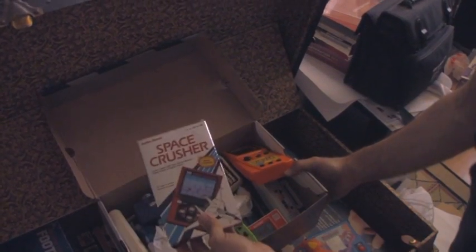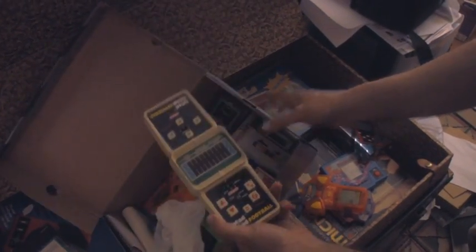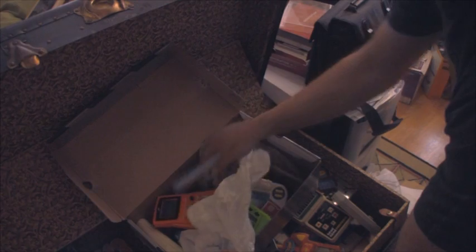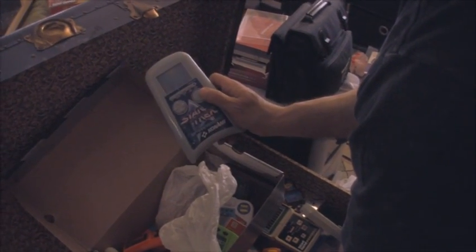Here's a Radio Shack game from the mid-80s. Here's a head-to-head football. Here's an old school one right here. Head-to-head football. This is not going to balance well. We have an Acclaim handheld. Acclaim handhelds are harder to find than the Tiger ones, the Total Recall. Konami also had their own line of electronic LCD games. Here's a Star Trek one.